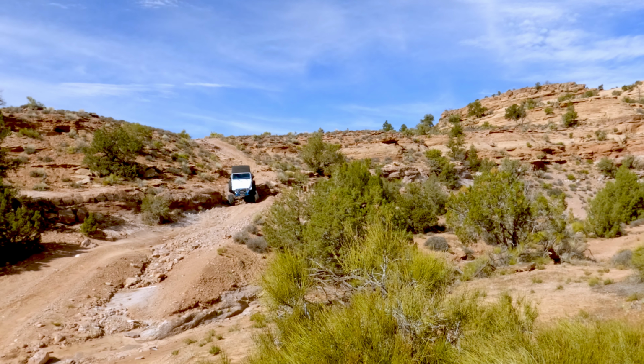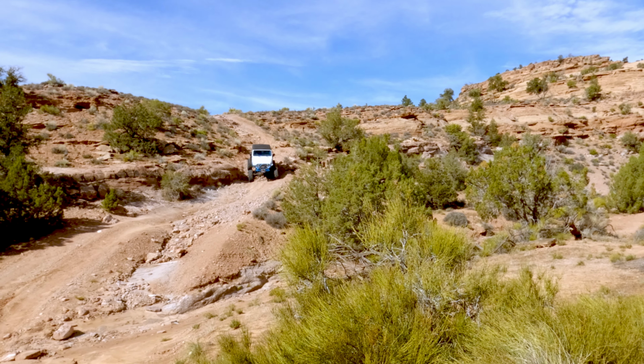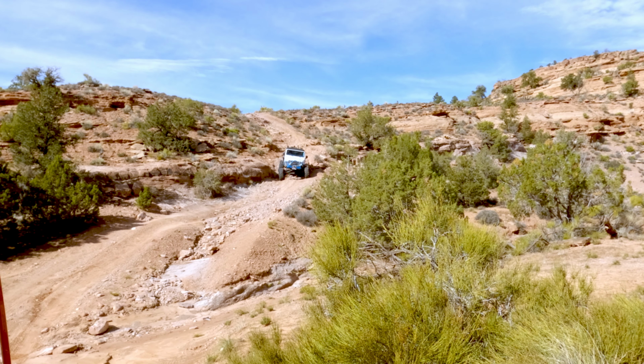And that's Steelbender. I hope you enjoyed following along, and when you come out to Moab, take a day to check it out. I think if you wanted to make a full day of it, you could pair up Steelbender with another nearby trail like Fins and Things or Hell's Revenge.